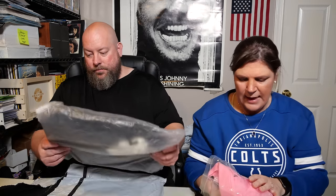Oh, I didn't tell you the size. Medium. All for sale. Same shirt in the medium. Another Messi. And then LFC. I don't know.